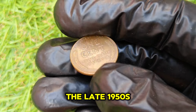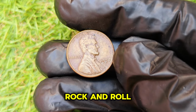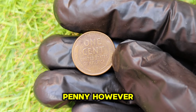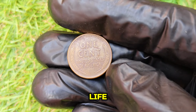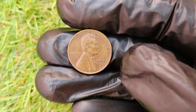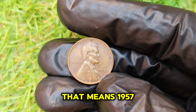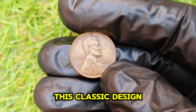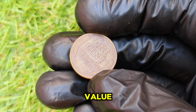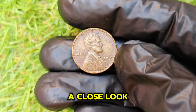The late 1950s were a transformative period for America. Television was booming, rock and roll was changing youth culture, and the economy was thriving. The Lincoln wheat penny, however, was nearing the end of its life. By 1959, the U.S. Mint replaced the wheat design with the Lincoln Memorial reverse to mark Lincoln's 150th birthday. That means 1957 was one of the last years this classic design ever rolled off the presses, giving it added sentimental and collectible value. If you happen to come across a 1957 penny, it's worth taking a close look.